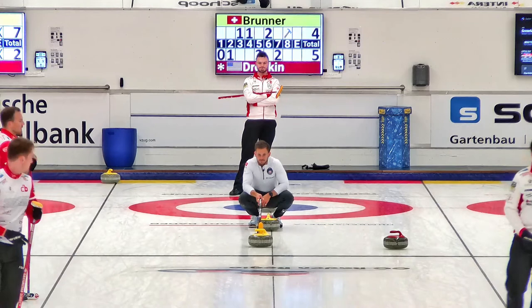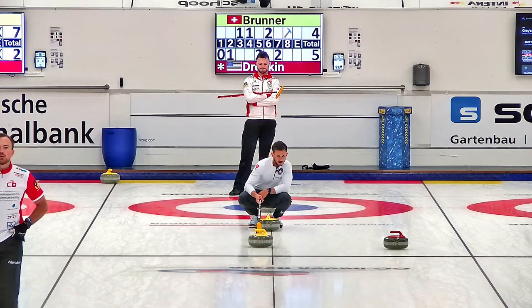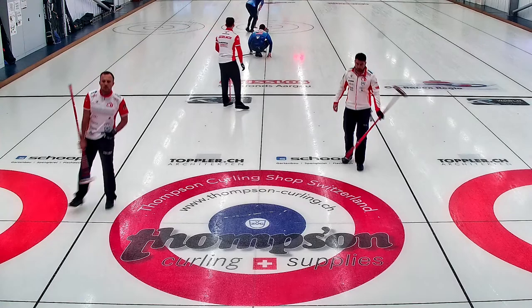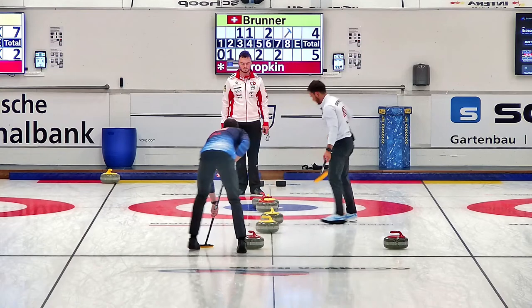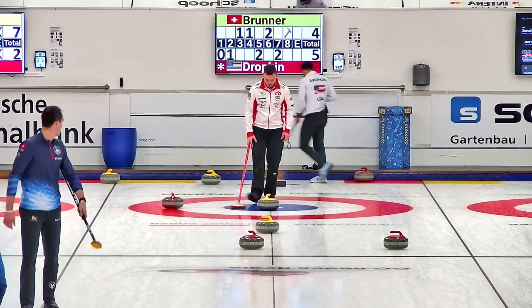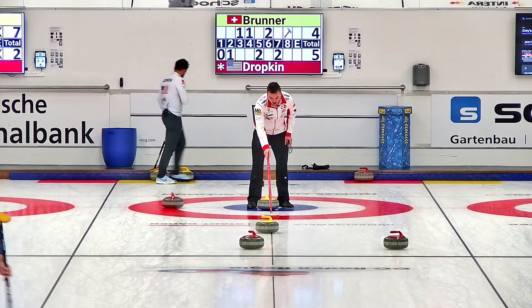Angles are better now for the double peel. A little bit off nose to the left. No. And that's kind of a worst case scenario. Guards are still there. That's where it's not good. Your opponent is shot.